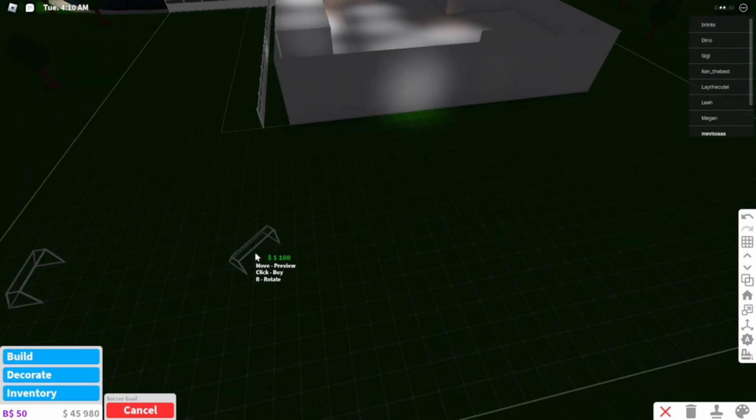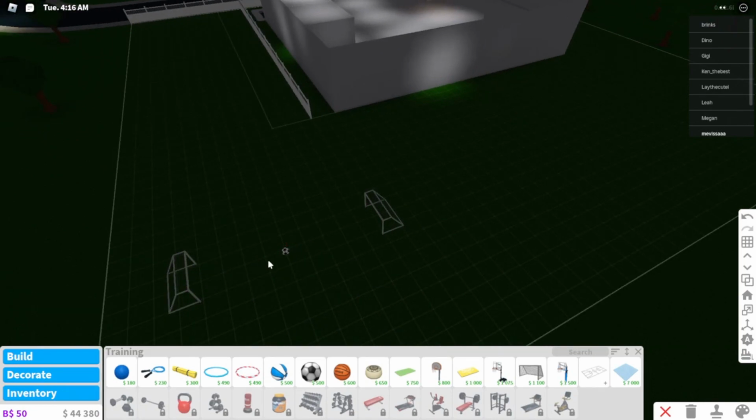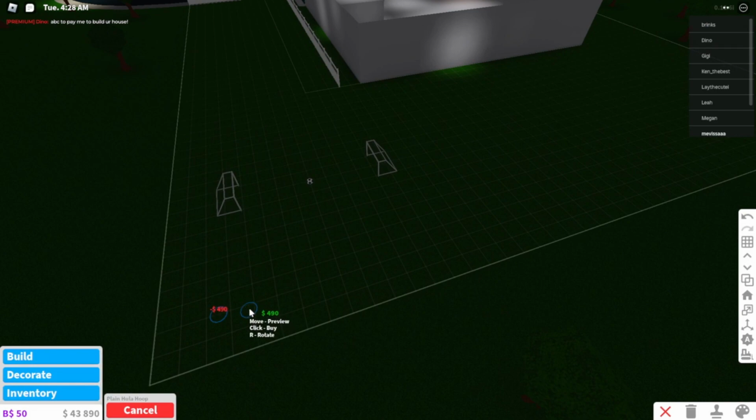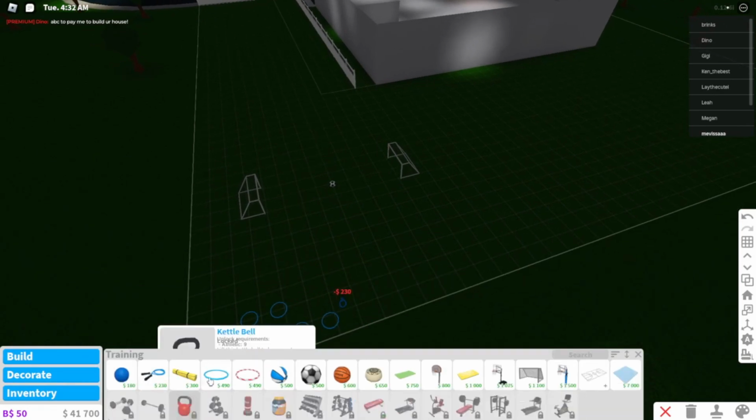Maybe we can do like that? I don't know. We'll put it right there in the center. I don't know if that's centered now. 1, 2, 3, 4. Nope, we gotta move that. Let's have a bunch of hula hoops here, just scattered all around. I don't know what's going on here. Maybe we can just jump over them. Jump rope, perfect.